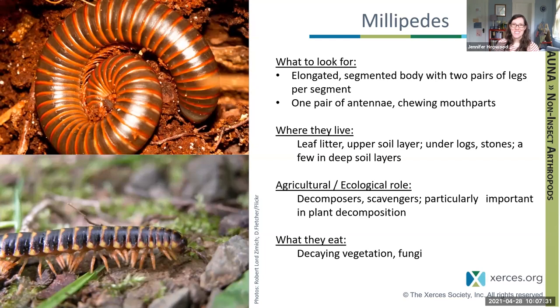Now we're going to turn to some significantly larger arthropod groups, physically larger anyway. These are millipedes and these have very elongated bodies. They have segments, of course, too. And they have two pairs of legs per segment. So this gives them this appearance of having many, many legs. And in some cases, they do have hundreds of legs.